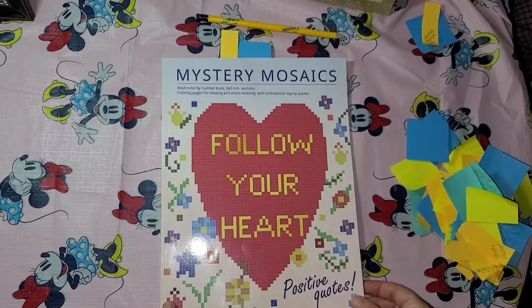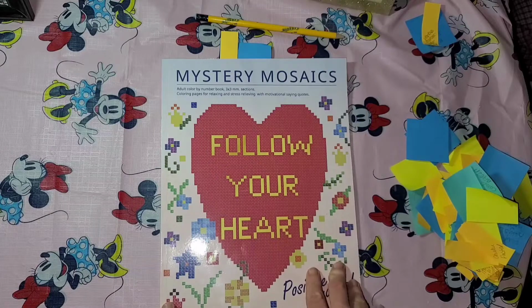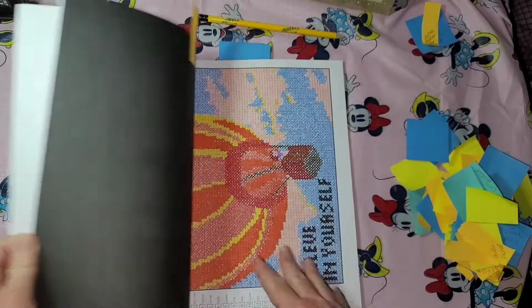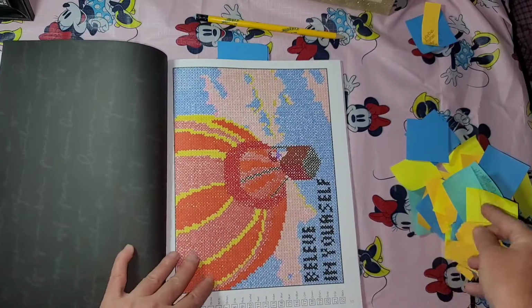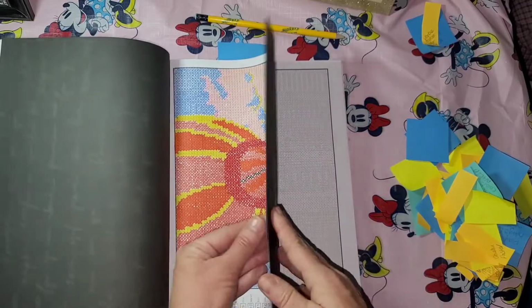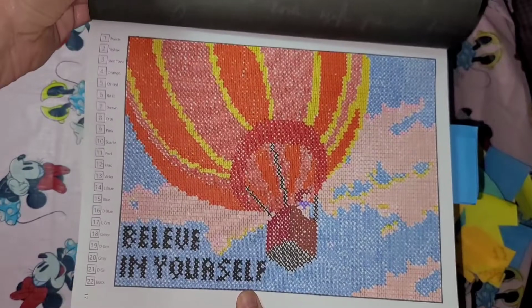Mystery Mosaics Follow Your Heart, Positive Quotes, Belva Family. Thank you, Belva Family. They kindly sent me this book, so thank you so much for sending me this book. I did several in here. Did this one right here, believe in yourself. And it's so fun when you're Xing the words in. I did this one March the 19th.